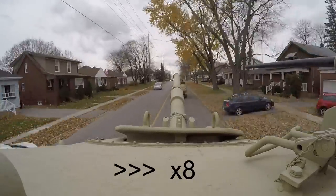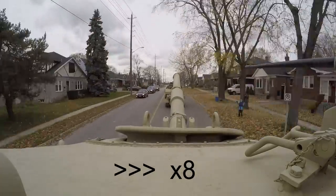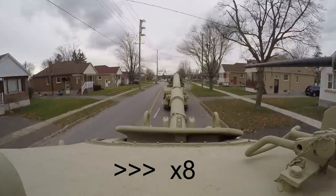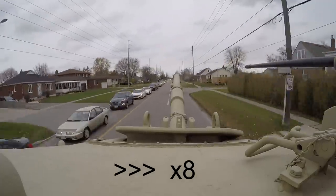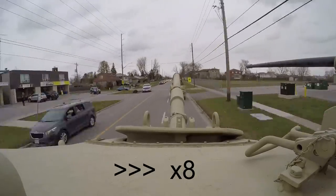Okay, so let's really pick up the pace for the run home. I see a lot of families on their porches. If they didn't get woken up by the convoy going out, they've had plenty of time and warning for the run back.